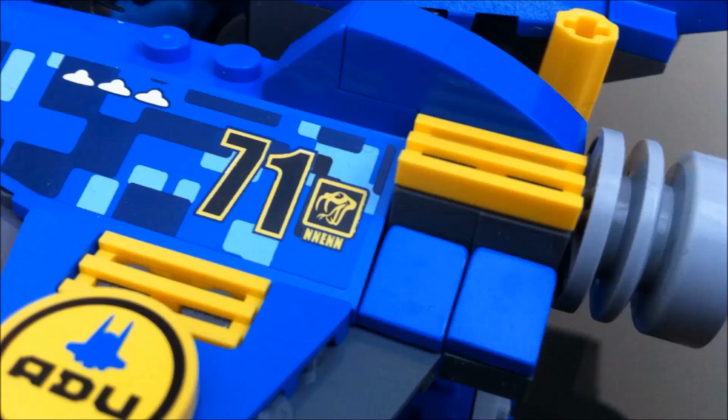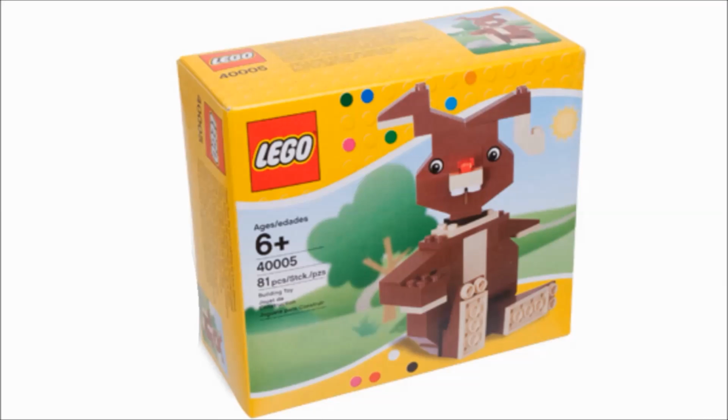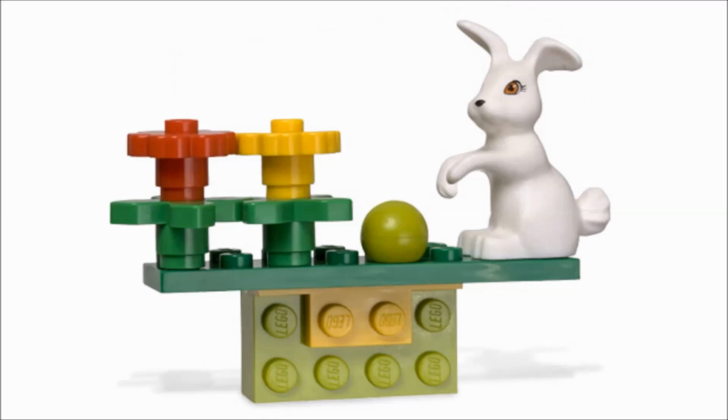Conquest set. So those are my favorite LEGO Easter eggs and sets, and of course I missed out on a lot of them. There were some that I just chose to skip, and you can tell me if there was any that you really enjoyed that I missed out on, or any on this particular list that you like yourself.